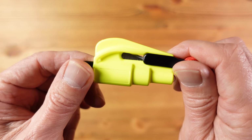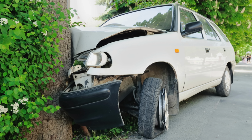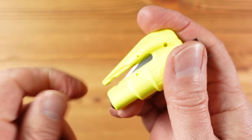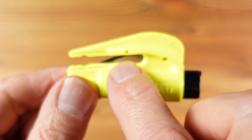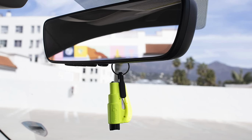you can get out of the car in an emergency if the doors can't open, which is often the case after an impact. You press this end here into the corner of the glass and a spring-loaded hardened pin does the rest. We also have here a recessed sharp blade to cut through seat belts if they become jammed. And the clip here allows this to be attached to a keyring or a part of the car where it can be grabbed in a hurry.